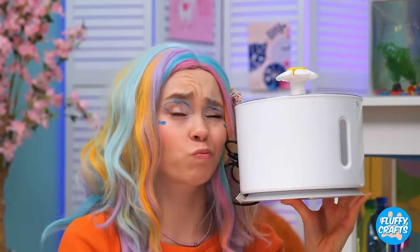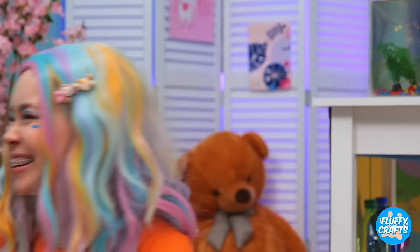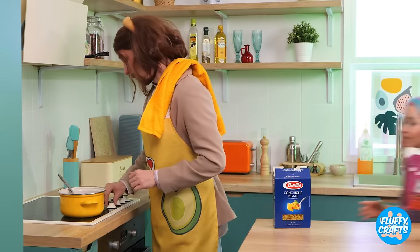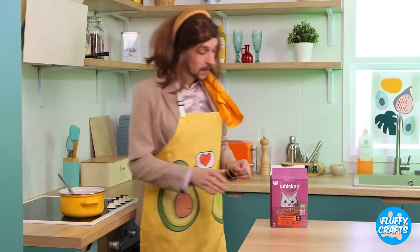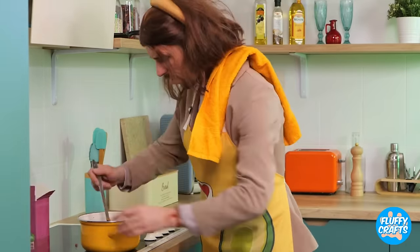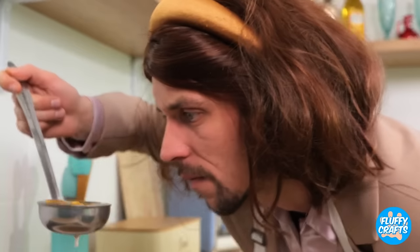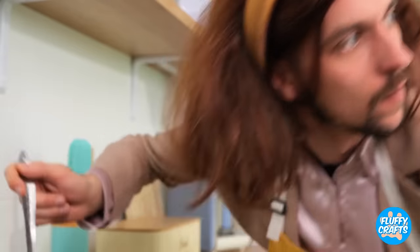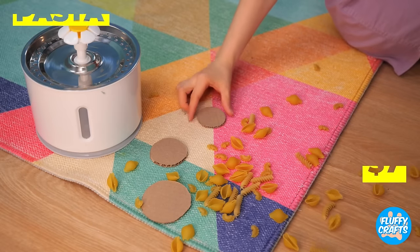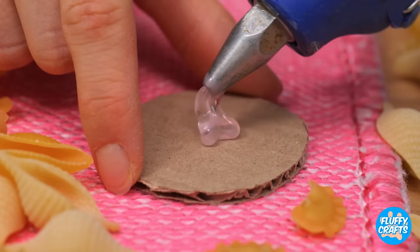Anyone else in a crafting mood? Well, go to the kitchen for some pasta. I know it's fun to try new recipes, but maybe you should order some pizza. Now, take the pasta and hot glue them to the pieces of cardboard.